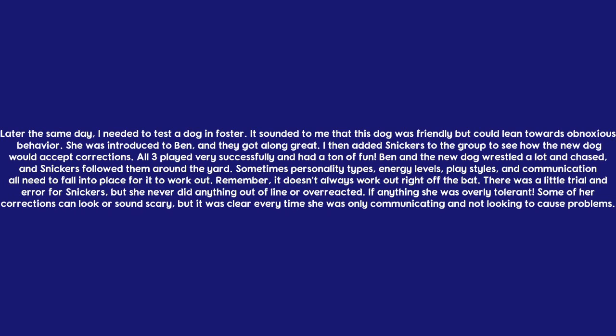And if anything, she was overly tolerant of him and could have very reasonably given him some harsher corrections earlier on. I never managed to get any on video, but she did give him a few really good nips on his shoulder and his neck to kind of get the point across to him, but she had to actually end up being pretty irritated with him before she did that. However, that worked a lot more effectively than any of us trying to manage his behavior and kind of trying to distract him or pull him away. Ultimately, the thing that got the point across to him that his behavior was not okay was the corrections that Snickers was giving him.